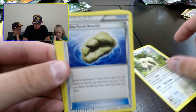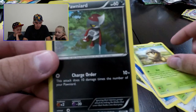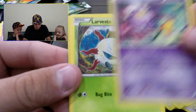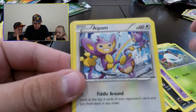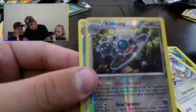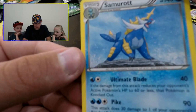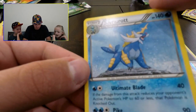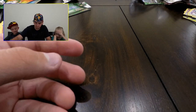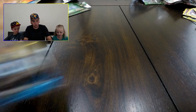Okay. We got a Persian. Cloth fossil. Anorith. Skiploom. Seedot. Ooh. A Ponyta. A Drifloon. Larvesta. Aipom. Another one. Clink-clang. Ooh, we don't have him yet. Hmm, pretty cool. And, ooh! Samurott. He looks kind of scary with that point on his head. Yeah, okay, it's kind of like a water unicorn. Huh? Okay, Trin. What, Solgaleo?